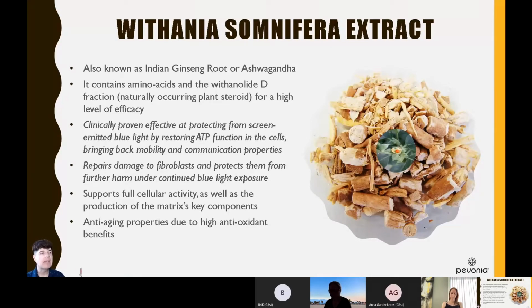Now we have, of course, the Withania somnifera extract, which we already mentioned, and we have it in Pevonia because it actually helps to filter HEVL, or high energy visible light, or blue light, right? And the other thing that I like, and we like in general, about this ingredient is how good it is as an antioxidant. So it really helps to prevent accelerated aging, because it pretty much knocks off free radical damage. Okay. So it's very, very good, and I really like it. And it does support cellular activity and helps the mitochondria. It repairs the damage that you may have already accumulated within your skin over years of sun exposure, plus electronic screen exposure. So it really is a very safe ingredient.